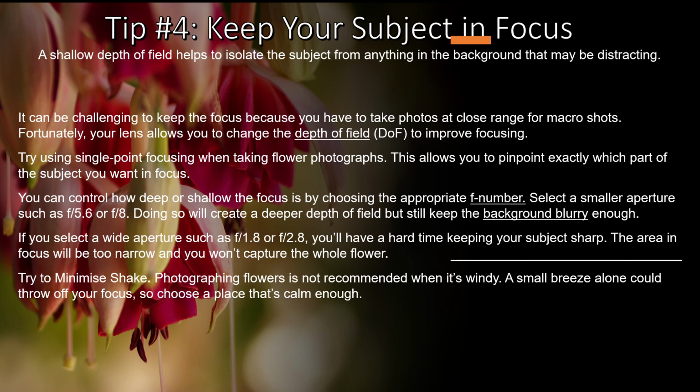This one's keep your photos in focus. It can be challenging to keep your photos in focus. Any of you all do macro shots up close? You haven't? I just haven't done much with it. Okay. Your lens allows you to change the depth of field to improve focusing. Oh, okay. Try using single point focusing when taking flowers.